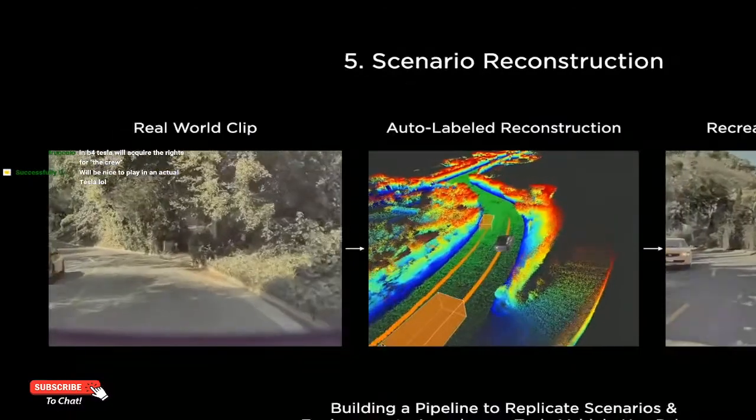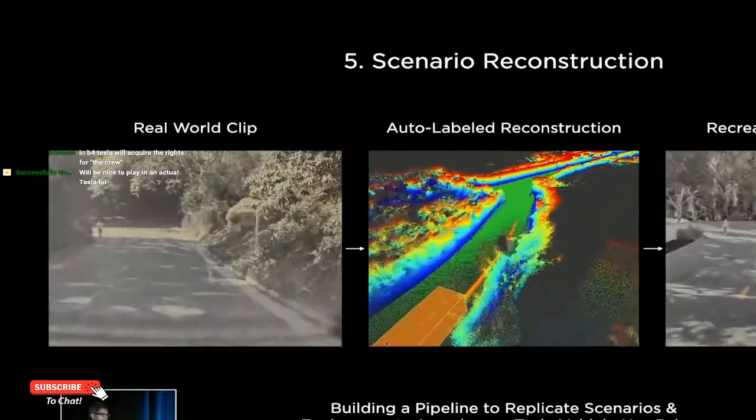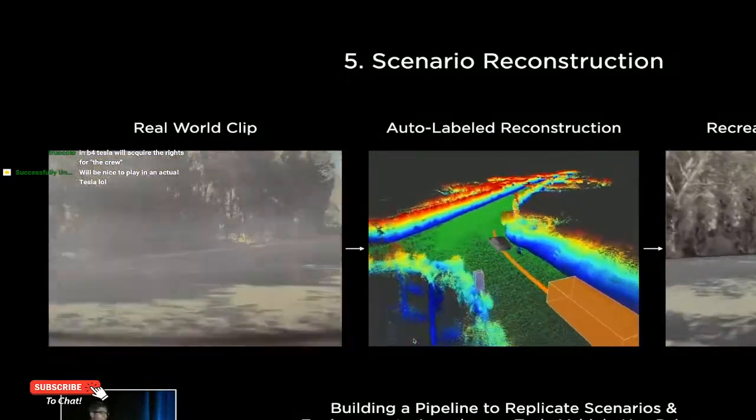We don't want to stop there. So actually, we want to recreate any failures that happen to the autopilot in simulation so that we can hold autopilot to the same bar from then on.